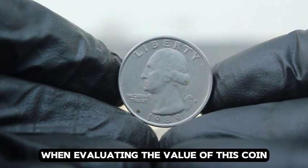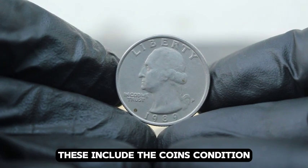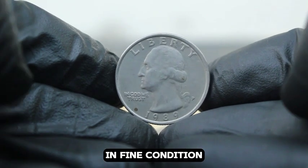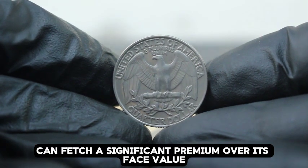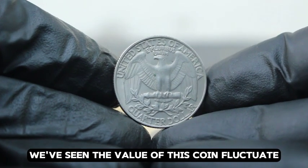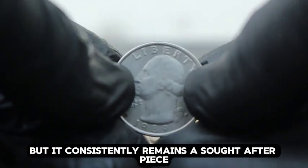When evaluating the value of this coin, several factors come into play. These include the coin's condition, demand among collectors, and any unique characteristics it might possess. In fine condition, the 1989 Washington quarter with the P mint mark can fetch a significant premium over its face value. In recent auction markets, we've seen the value of this coin fluctuate, but it consistently remains a sought-after piece.